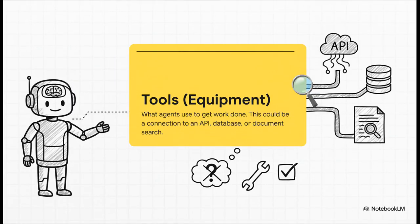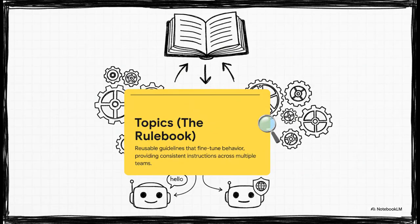Now here's a really key idea. The agents themselves are just thinkers. To actually do anything, they need equipment. And in the AI world, we call these tools. A tool could be a connection to a database, a search function, or an API, which is really just a standard way for different computer programs to talk to each other. The bottom line is, without tools, an agent can't do any useful work. And finally, we have topics. Just think of this as the company rulebook. Topics are these handy, reusable instructions that make sure everything stays consistent.